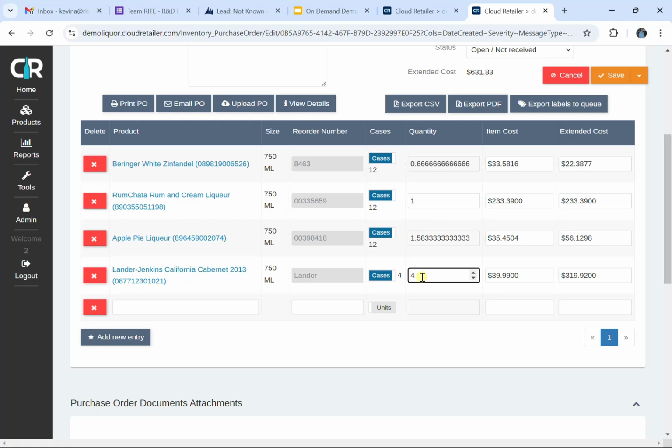So again, you've got the ability to override what the computer tells you should be ordering. And again, Cloud Retailer is smart enough to know the difference between a case and an individual unit or individual items. And then we have the ability to print the PO, email it. There are some upload options depending on your supplier, and export to a spreadsheet, print to PDF.